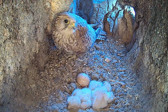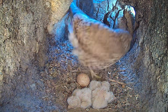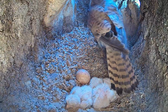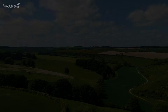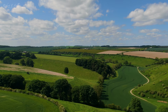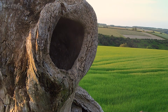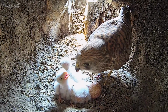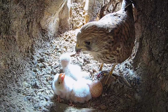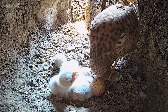By the end of the day, there's still just 3 chicks. Kestrel chicks tend to hatch over about 2 days. So when there's no developments by the 3rd night, it seems the brood is complete. I don't know why that 4th egg didn't hatch, but 3 is still a great brood size.